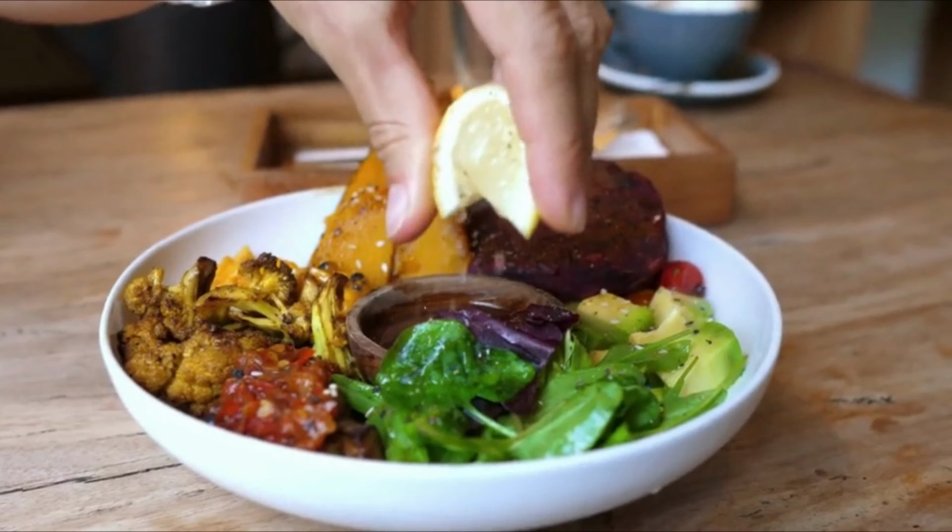3. Eat a healthy diet. A diet rich in whole grains, fruits, vegetables, low-fat dairy products, and low in saturated fat and cholesterol can reduce high blood pressure by up to 11 millimeters of mercury.